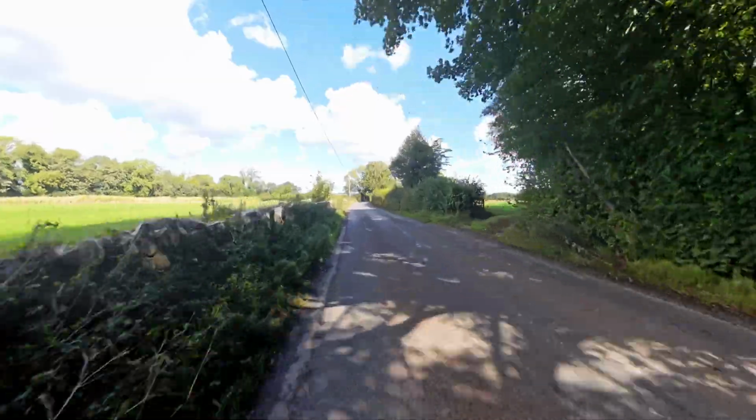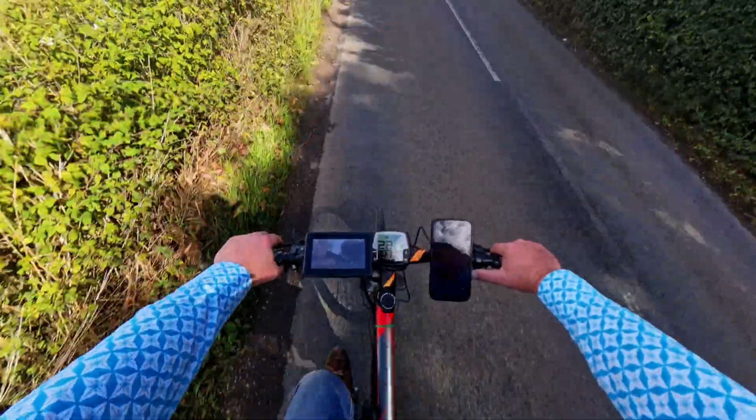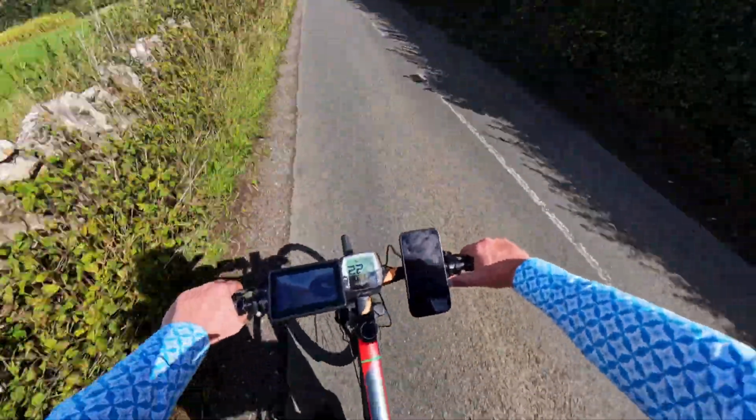The rear view mirror, or camera, is really bright and easy to see, even in bright sunshine.